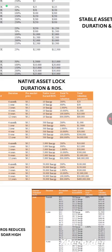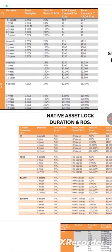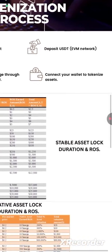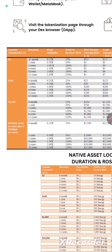Now, simply put, if you check between the native assets tokenization type and that of the stable assets tokenization type, you see that tokenizing your $2 as native asset type will give you a lot of money compared to tokenizing as stable asset type. But we have the choice to go with whichever.